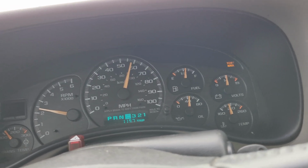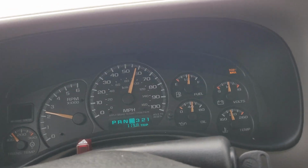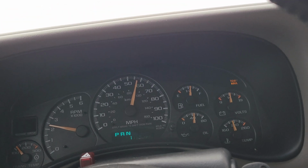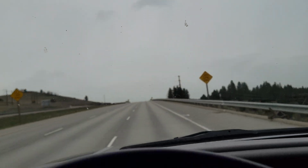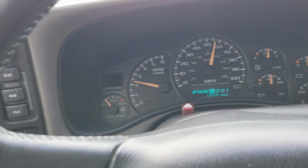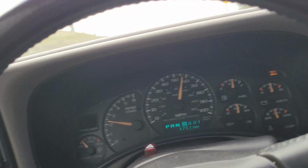We can maintain 55, or that's more like 57, 58. Nevertheless, we can maintain the speed. You can tell we're going uphill. I would put it about 5% uphill right now, 5-6%. Same thing, keeping the gear in haul mode. It just does the job.